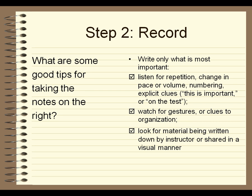So a lot of times they're not going to give you these notes. They may write on the blackboard. They may write on the DocuCam. That's when you need to be writing down what they write down.